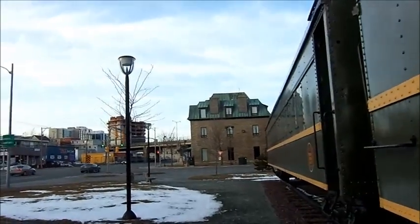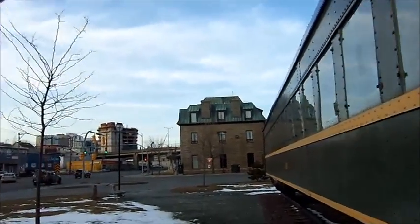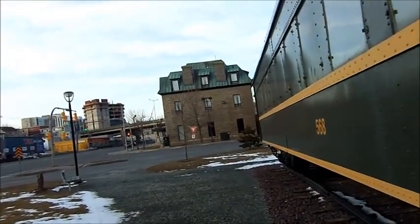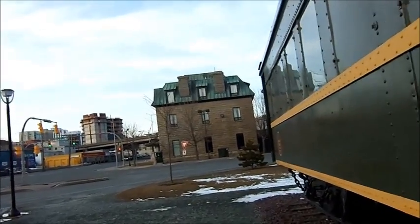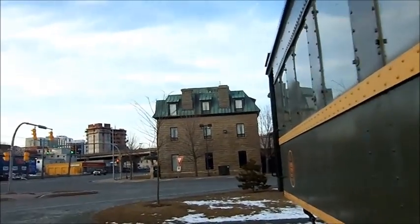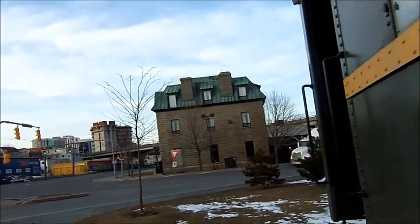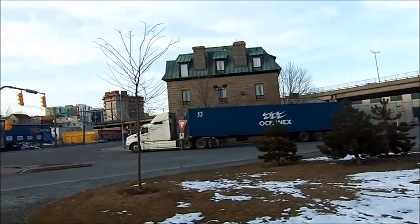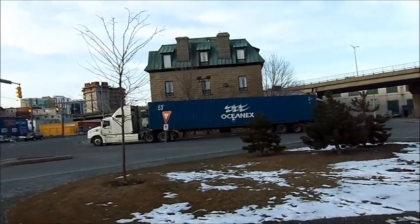And there is the train station, built in the early 1900s, or late 1800s I should say. Made completely out of granite. There's the killer of the Newfoundland Railway right there. Tractor trailers.